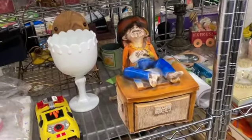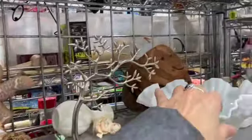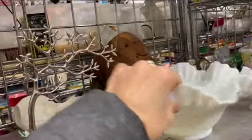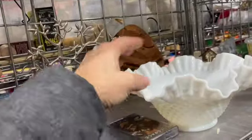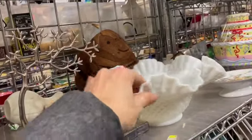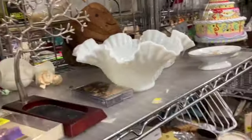Here are a couple other potential near misses. This looks to be a piece of Fenton milk glass, a hobnail with a ruffle, candy dish possibly, and those can go for about $20 on eBay.